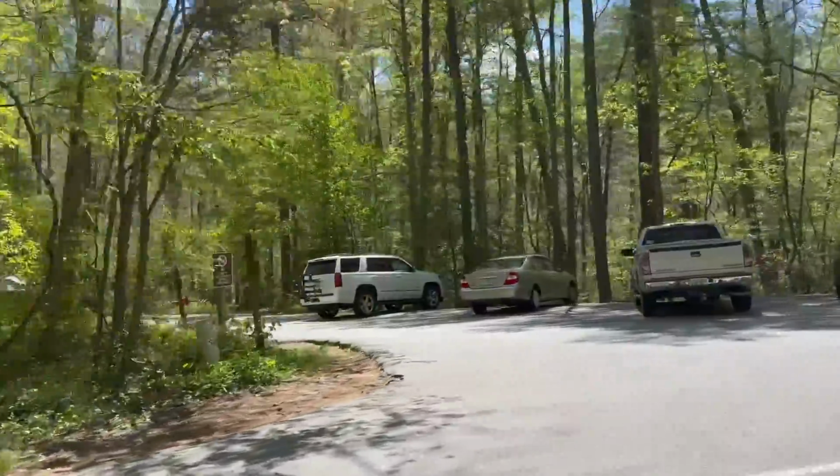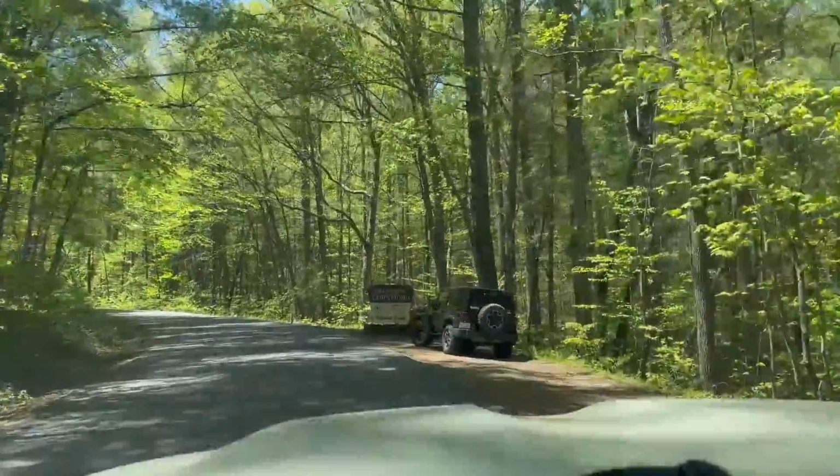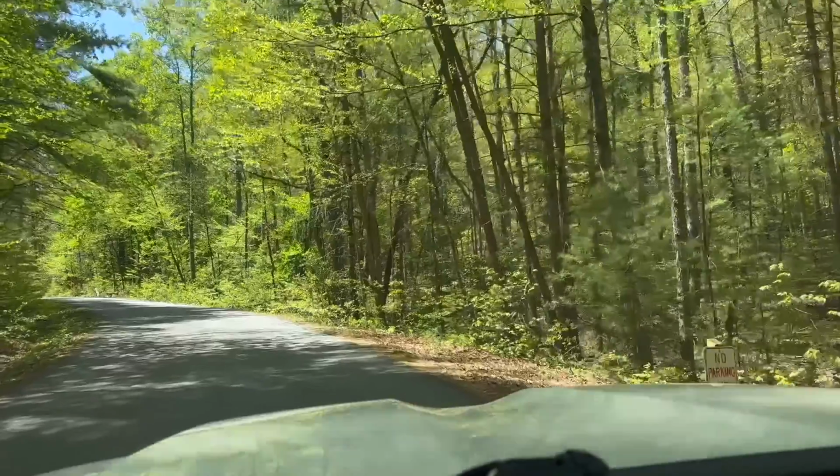And Bent Creek Experimental Forest is a huge area, and it's a place where all the local people who love biking, mountain biking, and hiking go to. There are so many trails there. You will be lost if you do not have a little GPS on your bike.